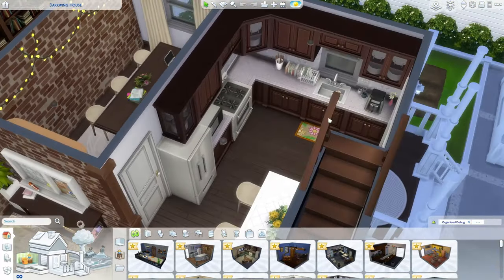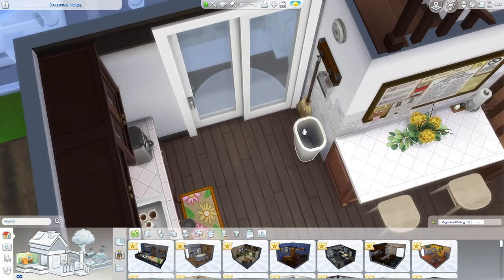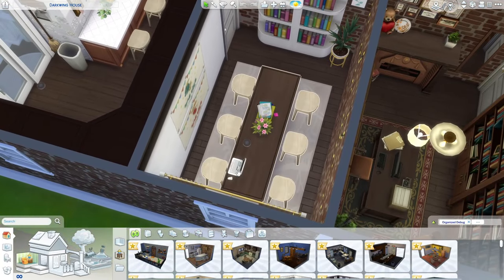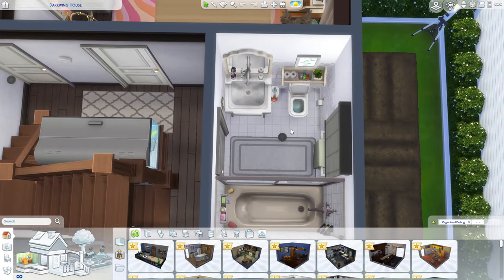Back this way, we have our kitchen. It's pretty small. We have an island. The trash can is over here. We have some coffee. And then this is like the college students' workroom. Pretty neat. They have some books. There's one laptop. And then on the second floor, we have this bathroom, which is for everyone.